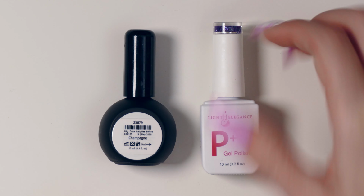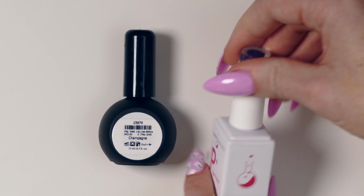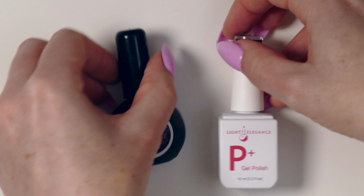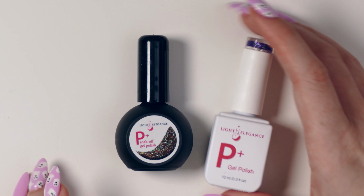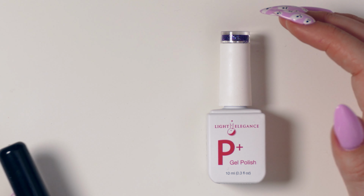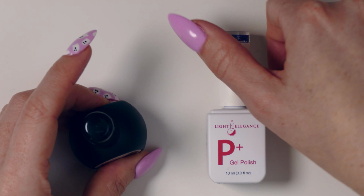And I also really like the new bottle, it actually sits much nicer in the racks that I have. The round shape was a little bit difficult because if you want to have them facing forward, you get all this wasted space on your shelf because of the round shape. Round bottom flask is super cute, and that's a nod to the chemistry behind Light Elegance. But I do really like this new bottle shape. I think it's going to sit much nicer. It looks cleaner. I love the white. I love the bigger logo. I just think it really draws more attention to that P+ factor.